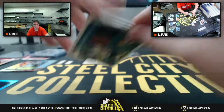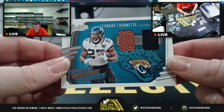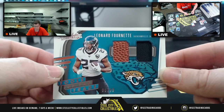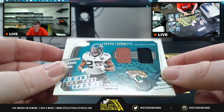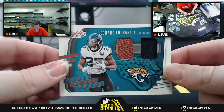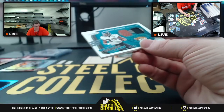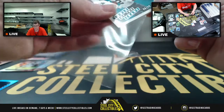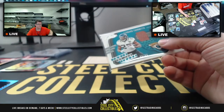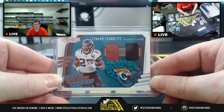And then we have Leonard Fournette, 86 of 99, which of course now he's about to play in the NFC Championship game as a Buccaneer. But 86 of 99 here though for the Jaguars, so it goes to the AFC South. On that Tools of the Trade.